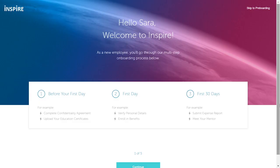So the steps that I'm going to be walking you through in just a moment are just examples of some of the things that you can allow pre-hires to walk through so that they can get acclimated to your organization and get as excited about joining your team as you are about them. So for example, in this case, Sarah received an email. It had a link within it to say, hey, go ahead and take this link. Let's give you some more information that you may like to know before your first day.